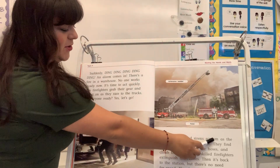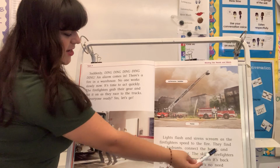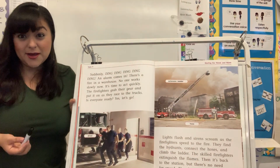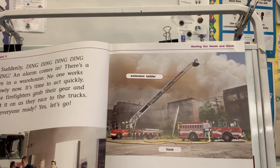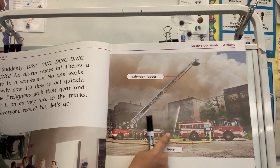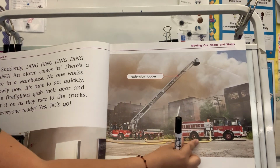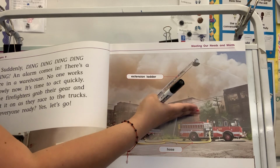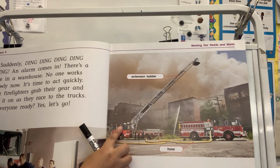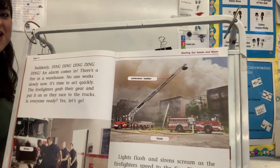Lights flash and sirens scream as the firefighters speed to the fire. They find the hydrants, connect the hoses, and climb the ladder. Wow, that was a lot of new vocabulary. So if you can see the picture closely, the hydrants are those yellow little things where water comes out, and they connect the hoses. These are big, giant hoses, not like the ones you use in your garden. These are bigger for more water. They connect them, and that's where the water goes through the hose so that they can spray into the fire. And now this truck has an extension ladder so that they can throw more water into the building with fire.